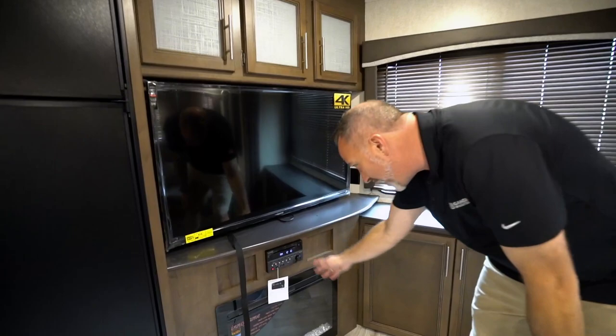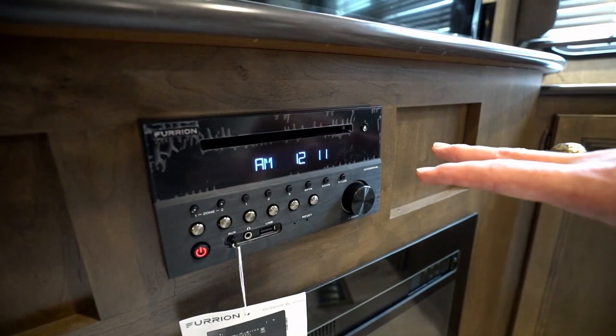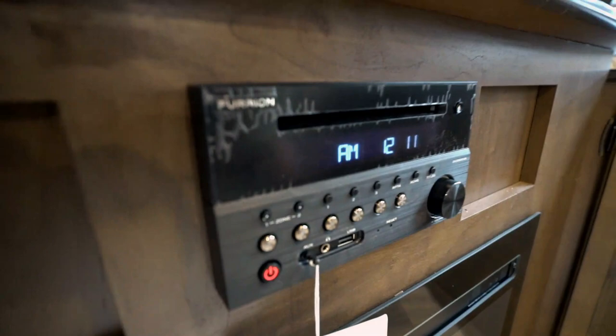Got your Furion AM/FM command center here with disc player. This is also Bluetooth and dual zone, so you can play the music inside or out. Come over here to the carpeted slide, the Thomas Payne pillow top recliners that have heat and massage in them. These are comfortable and beautiful.